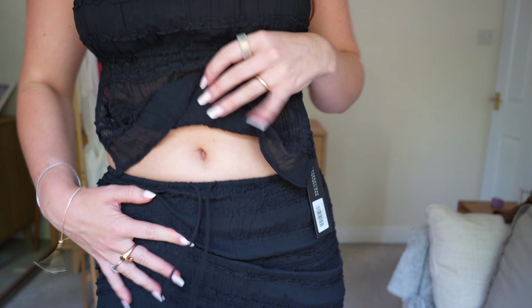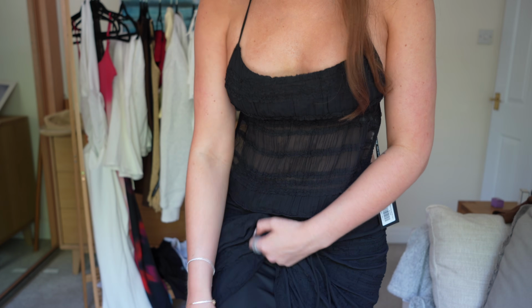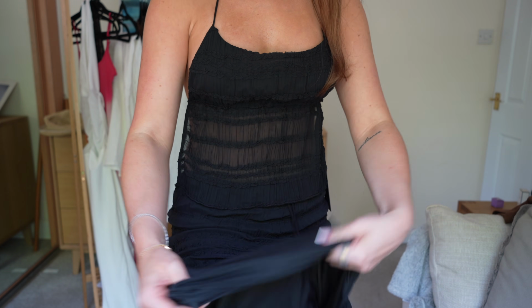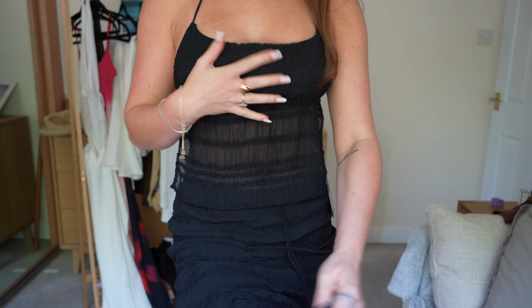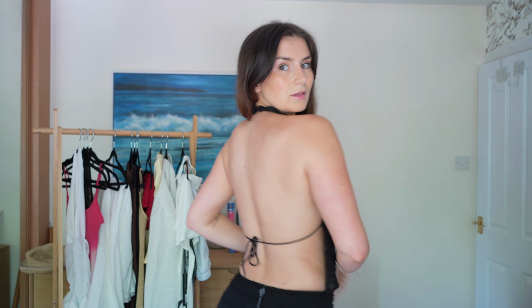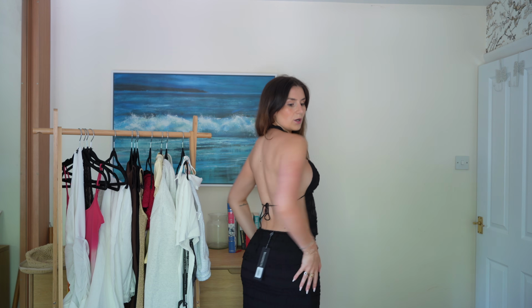Details wise, it just has the same continuation of the ruffle detailing. It does also have a lining underneath it on the skirt, which is this stretchy, slinky sort of material. So I do find that the skirt is a lot more comfortable on my skin as opposed to the top, because it has that lining in it. So yeah, just to show you the top again, this is what it looks like, and then from the back as a full set, this is what it looks like.